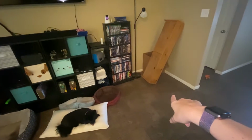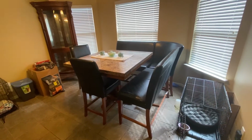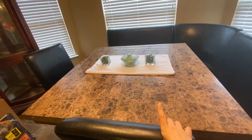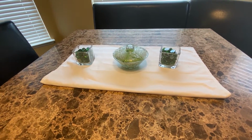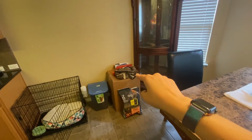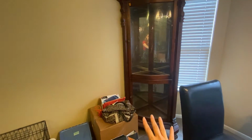I did move this desk right here, and this actually goes on top of the fish tank, but we had a little situation with the fish. So this is my dining room now. As you can see, I tried to decorate it for St. Patrick's Day. I'm not sure if I like it or not, but it was a start. I did take care of the two boxes here. I need to throw that away. But I will be going through this box here, and it actually goes into the curio cabinet.